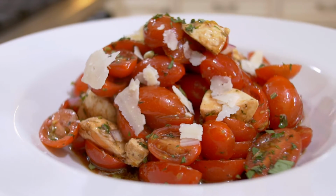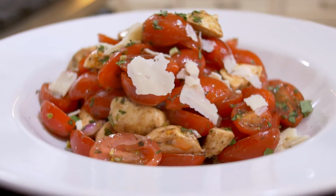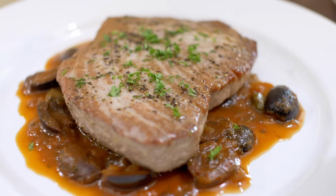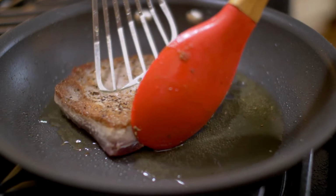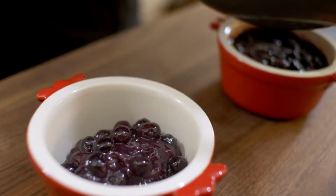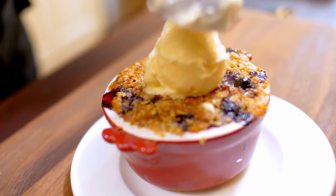Whenever I have a bad day and I need to smile, I go in my kitchen and cook. Today, we're going to make an old-fashioned recipe, salad with tomatoes, mozzarella, and onions. Tonno alla Puttanesca, tuna steaks with a very special tomato sauce. And of course, dessert, my amazing blueberry crumble.